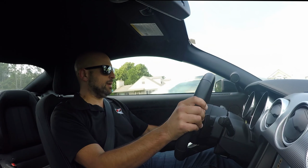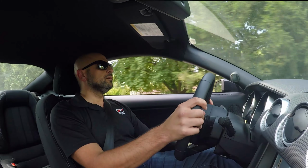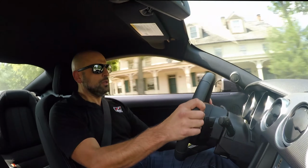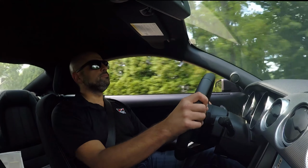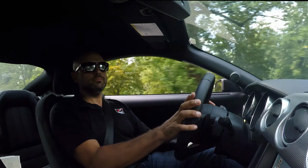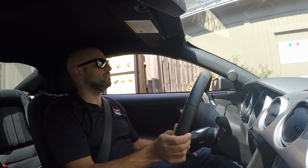Now, from the outside, this is going to be significantly louder, so let's check that out. All right, so the windows are down. Yeah, that's noticeable. Yep. All right, this is definitely the most important part of the trip here.